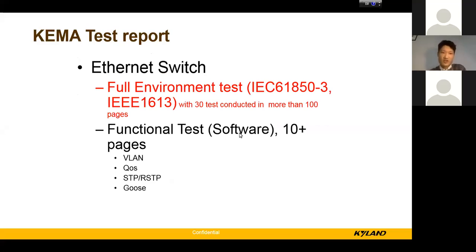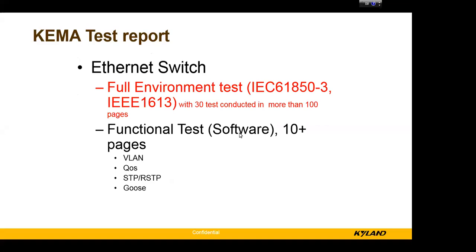And following, I will show you the KYMA test report of KYLAND devices. It is mainly divided into two parts. The first part is for environment tests. It is based on the hardware requirements in the power substations. It has 30 tests and is conducted in more than 100 pages.